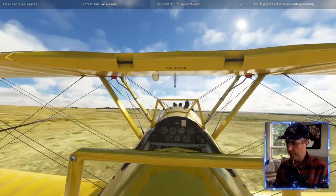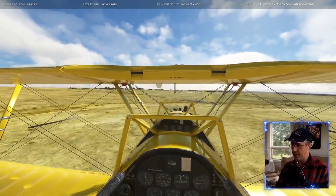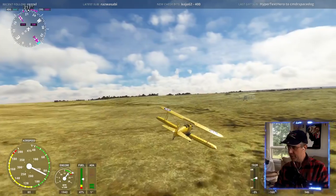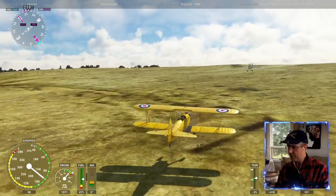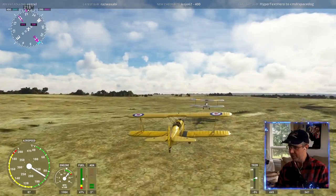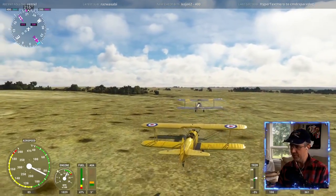Oh, they keep trying. This air traffic controller is really, really insistent here. Look at that. There's the Tiger Moth. This is really cool. Matt, really wonderful flying here.